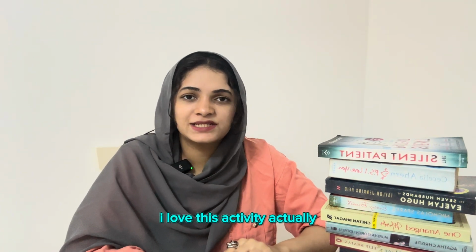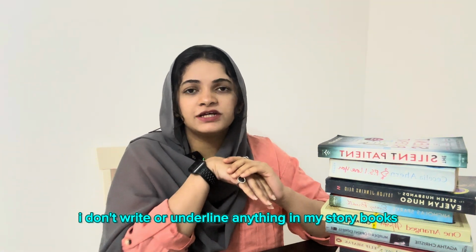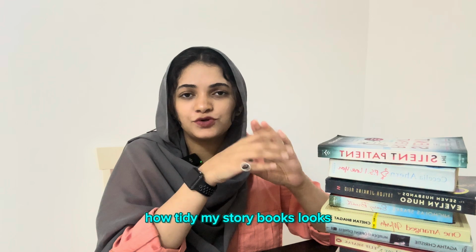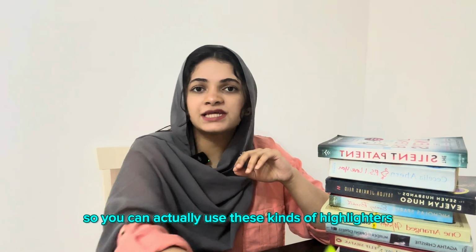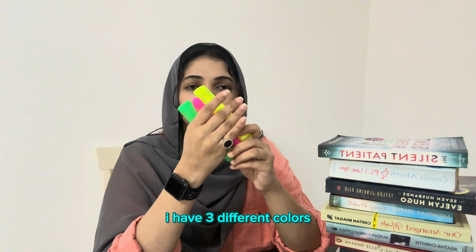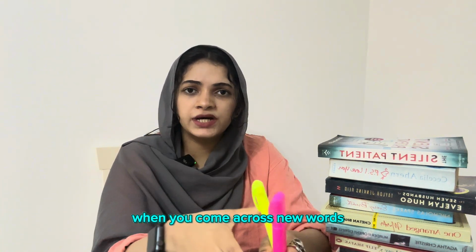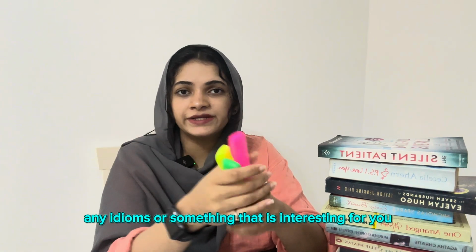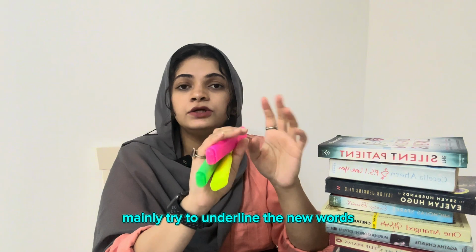I love this activity. Actually, I don't write or underline anything in my storybooks because I'm very concerned about how tidy my storybooks look. So you can actually use these kinds of highlighters. I have 3 different colors. You can use this highlighter. When you come across new words or any interesting phrases, any idioms or something that is interesting for you, just underline this. Mainly try to underline the new words.